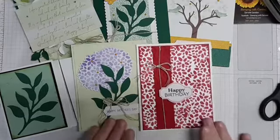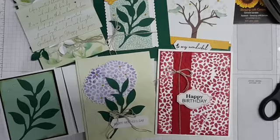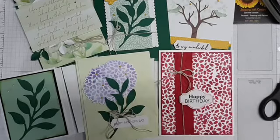So that's it. So you can see you can do a lot with your paper pumpkin, other than the projects that they show you. I hope you like these projects.